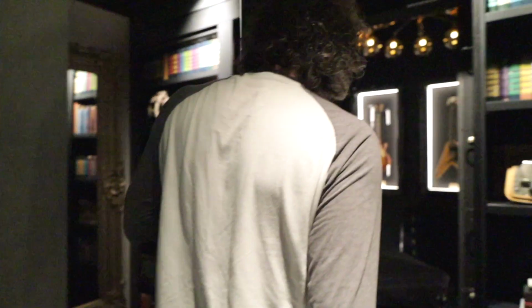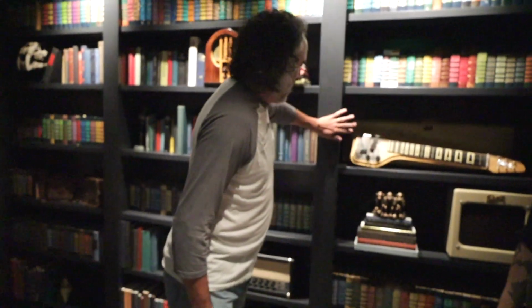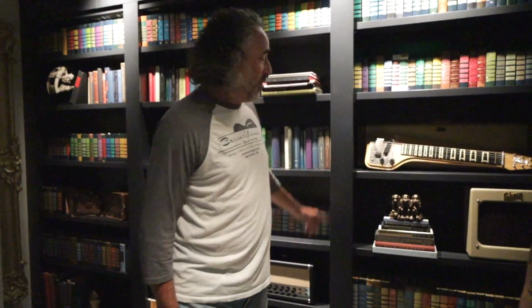That's really cool, man. No, but this is why we built this. Now we can bring it to life, right? Yeah. It's really cool. Wow. Behind a secret bookcase and everything. Yeah, that was a fun one. That's a real vault door.